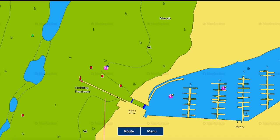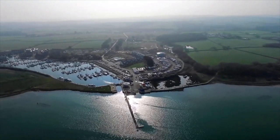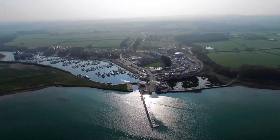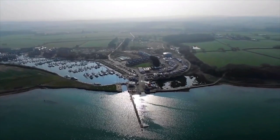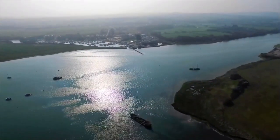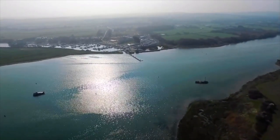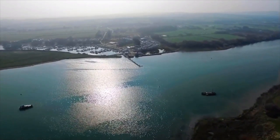The depth over the lock sill rarely gets below 1.8 metres, so most of us only have to worry about the depth of water in the river. I draw 1.9 metres, and with a tide of 3.4 metres, I can pass the shallows with 0.3 of a metre below my keel, so you don't have to wait for springs. If you call the lockkeeper on channel 80, they've got a digital tide meter, and they'll give you a precise depth of water along the approach.